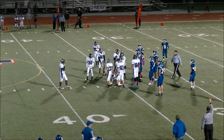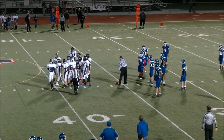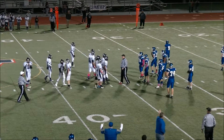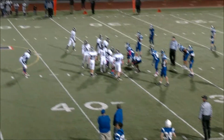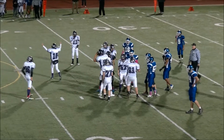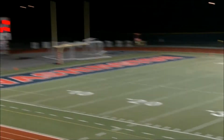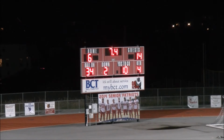Running clock, 41 seconds. 39, 38, 37, 36, 35, 34, 32, 31. This should be the last snap of the ball game. Has to snap it though. Takes a knee, and that is our ball game! And the MAC trophy will come back to Charlestown. Dust it clean and polished, hopefully. The final score, 14-6, Charlestown Panthers.